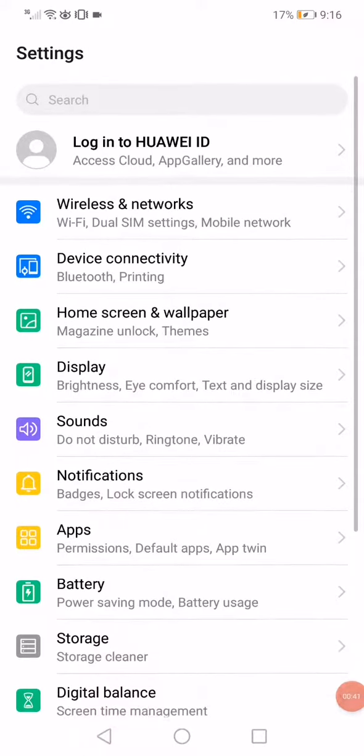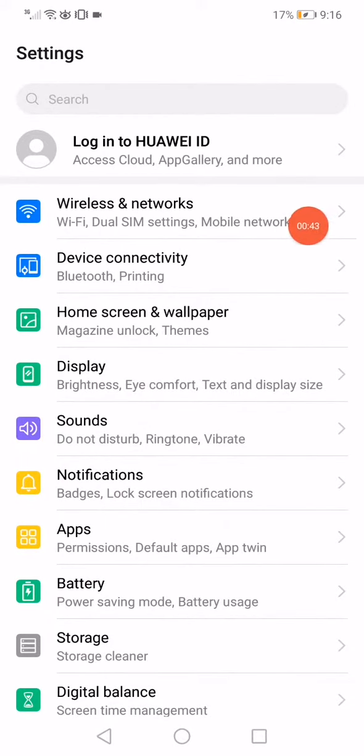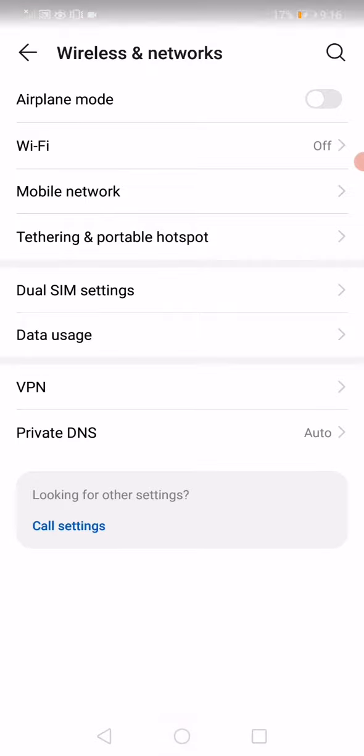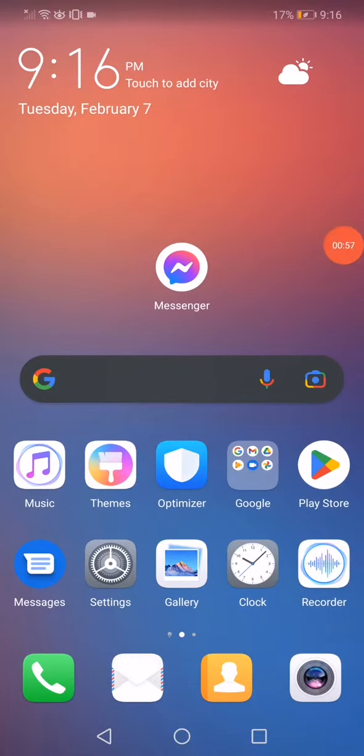back to the settings on your phone, go to the wireless and networks and enable the airplane mode, exactly like this. And after 5 seconds just disable it. And now what you want to do next is just turn off your phone and turn it on again.